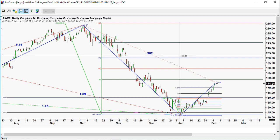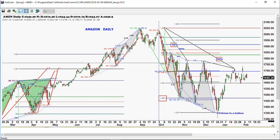If we take a look at the next one, which is the big gorilla in the room, and that's Amazon, we've made a 50% retracement of the move down. We topped at $2,050 a share, and we came all the way down to $1,300, and then we rallied up 50%. You can see here that we actually topped last week, and we haven't made new highs as of yet. So this still has a very bearish pattern since that bottom that we made in late December.